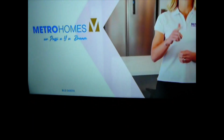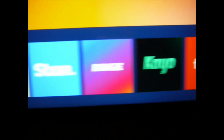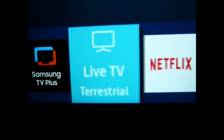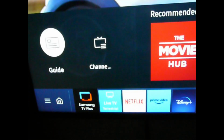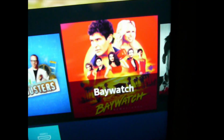So generally, when you first press the home screen, you've got a whole different array of things along here that if you use the circle to scroll along, you can select any of your smart TV things. Interestingly enough, it has its own Samsung TV channels on here as well, which if you decided to have a look at those channels, on the remote here, you just push up on the circle, and now you can scroll along to watch whatever you want to do on the actual Samsung channel.